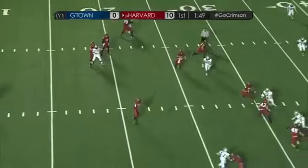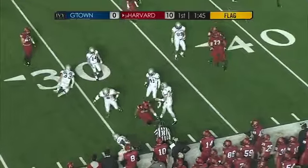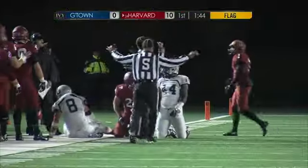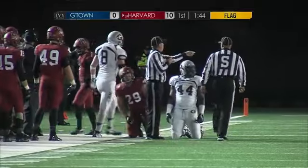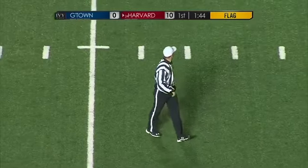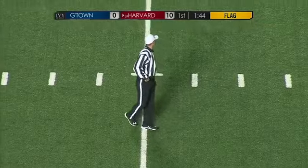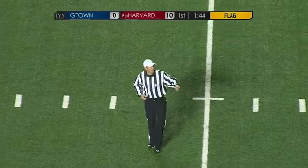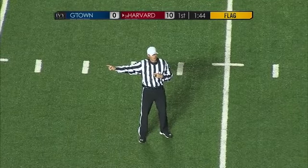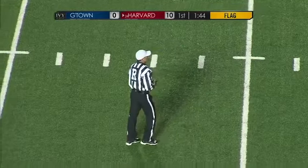Just a three-man rush on this play. Dumped out to Stanton. A flag comes down. Looks like it'll be against Harvard. Looks like Andrew Fisher had a handful of a jersey as the ball came out, but after the play was dead. And it will be a holding against Harvard. Looked like Fisher had tackled a Georgetown player. Holding, offense, number one. Fourth down. So obviously Georgetown will decline that penalty.